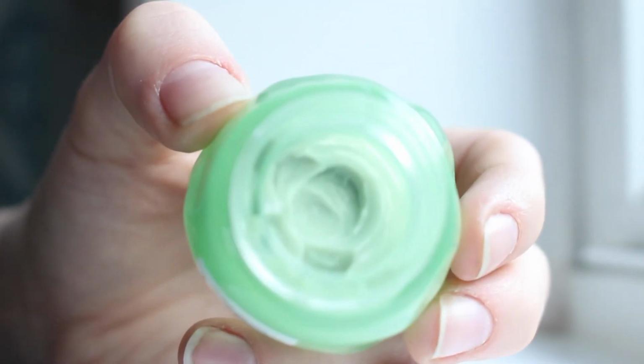So I'm gonna take my scoop and just grab a teeny tiny bit. Now this is super thick, and I love a thick eye cream for at night. Oh, this is amazing. Since it's a sleeping mask for your eyes, it's definitely not gonna absorb into the skin super quickly, but because I have really dry lids, having this overnight and waking up with hydrated skin as opposed to flaky dry patches is the best feeling ever. I love this so much.